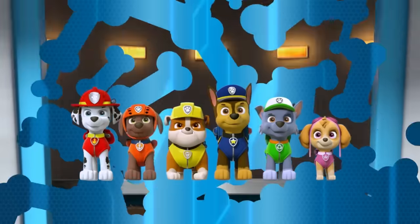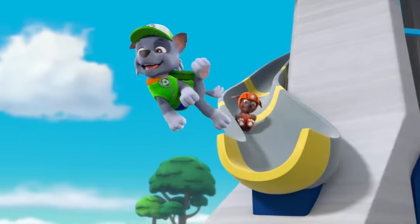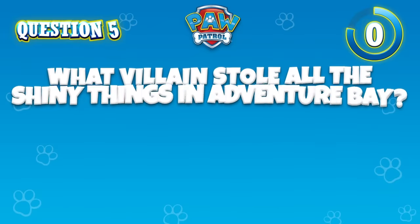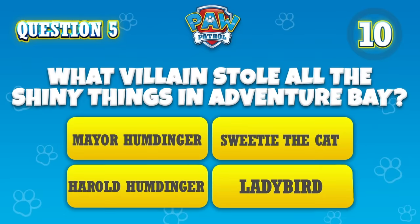It's time for Paw Patrol trivia. How well do you know the pups and the world of Adventure Bay? Let's find out. Which villain stole all the shiny things in Adventure Bay? Mayor Humdinger, Sweetie the Cat, Harold Humdinger, or Ladybird?